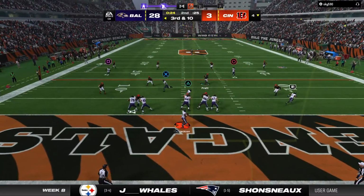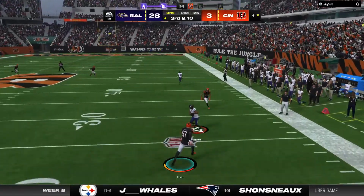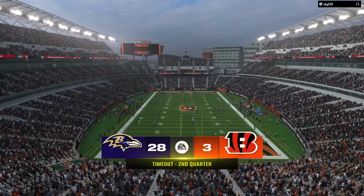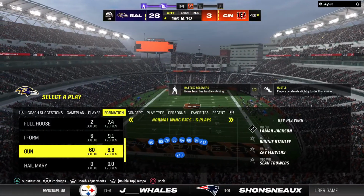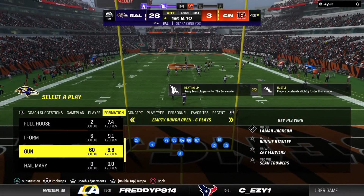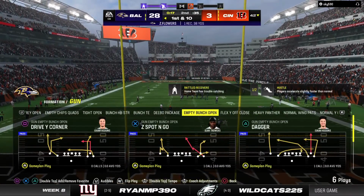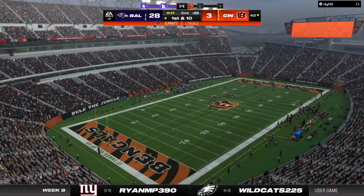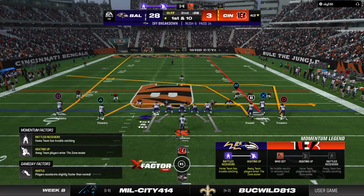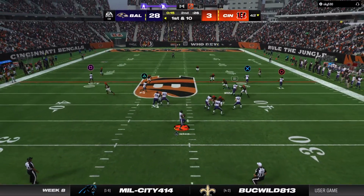On 3rd down, Jackson. Eluding the pressure right. He's got his target. That's complete. And they're going to get this beyond the 40 before he's taken down. Now the Ravens going to use one of their timeouts as they'll stop it with 17 seconds to go in this first half of action. Just like that, out of danger and up past the 40 now for 1st and 10. Now Jackson going to shift him around.